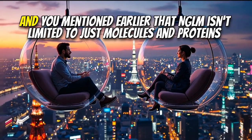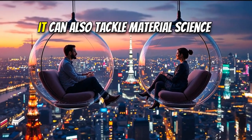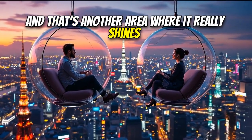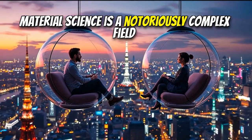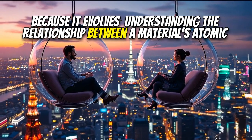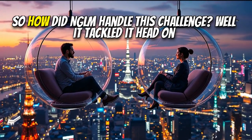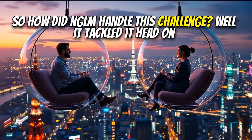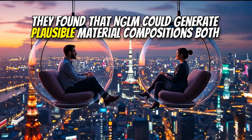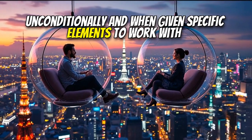That's remarkable. And you mentioned earlier that NatureLM isn't limited to just molecules and proteins. Right. It can also tackle materials science. Yes, and that's another area where it really shines. Materials science is a notoriously complex field. Yeah. Because it involves understanding the relationship between a material's atomic structure and its macroscopic properties. So how did NatureLM handle this challenge? Well, it tackled it head on. They found that NatureLM could generate plausible material compositions both unconditionally and when given specific elements to work with.